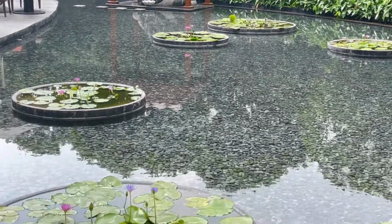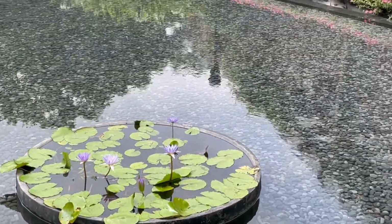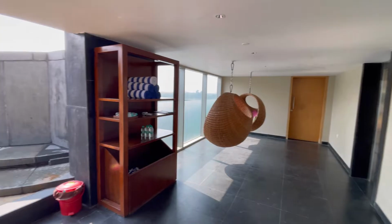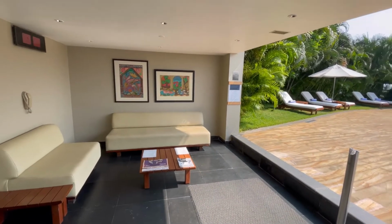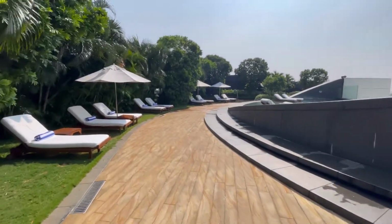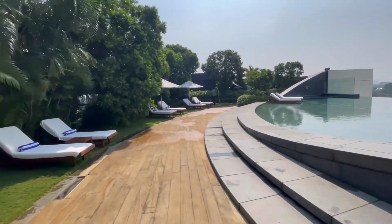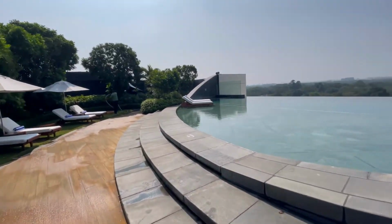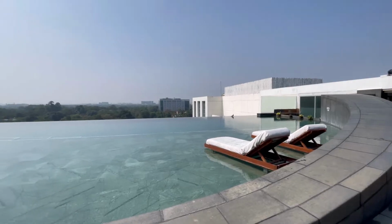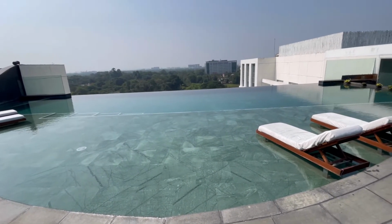Oh my god, that was so beautiful, and I definitely recommend Park Hyatt for those who are planning to stay with your family and friends. And also, if you have any business meet, you can definitely try staying here. And here on the rooftop you have an infinity pool which is very beautiful, and you all can see here they definitely follow all the COVID protocols because they have thermal scanning, and also you have to take a shower before stepping into the pool, and you should wear the swimming attire. So everything is followed here.